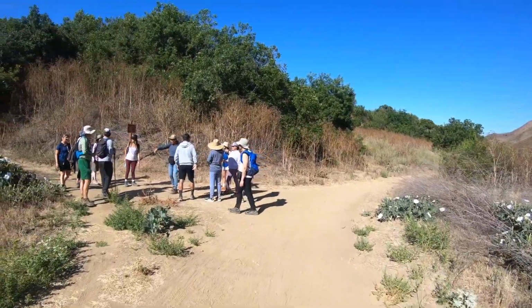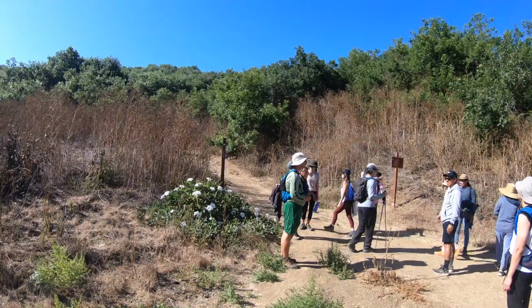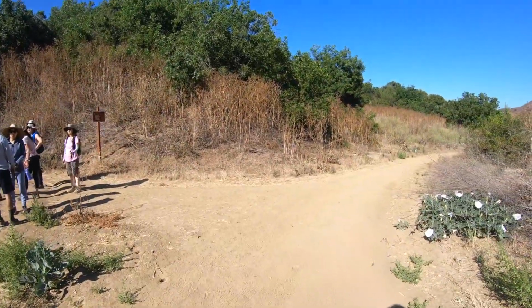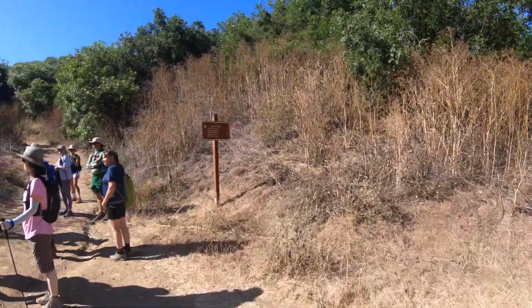Okay, so been on this trail now for about an hour and a half, and now we're going to come to here and turn left on this trail here and continue on up. So this is this trail. After an hour and a half, you'll come to this sign right here, and this is where we're going to continue, and we're going to turn left.